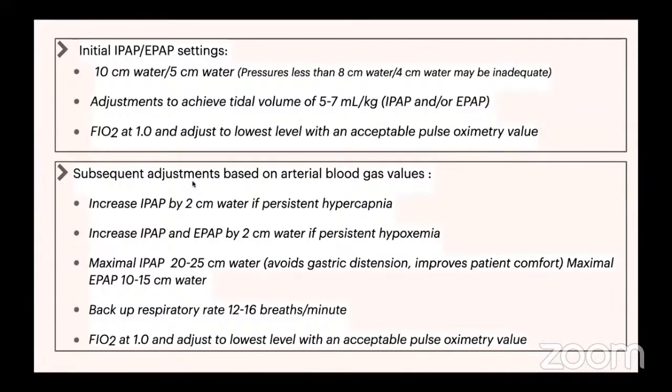If there is persistent hypercapnia, you increase IPAP by 2 centimeters of water. And if there is persistent hypoxemia, you can increase EPAP or even IPAP by 2 centimeters of water. But IPAP generally should not be more than 20 to 25 to avoid gastric distension. And maximal EPAP should be 10 to 15. Also, the beginning CPAP should be not less than 5 or 6. In cases in which you have high risk of airway collapse, you use a higher EPAP of about 7. So if we are keeping a backup respiratory rate, initially it should be 10 to 16 per minute. And if available, FiO2 of 1 should be kept, and then adjusted according to the SpO2.